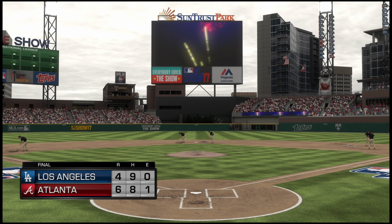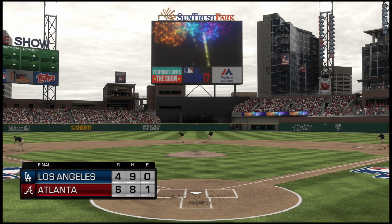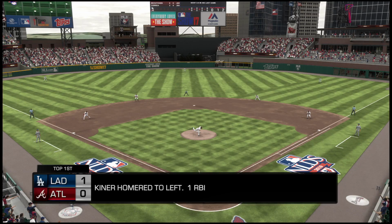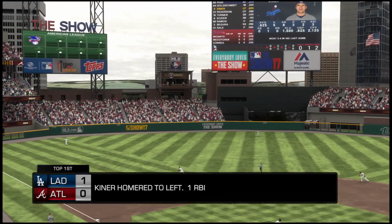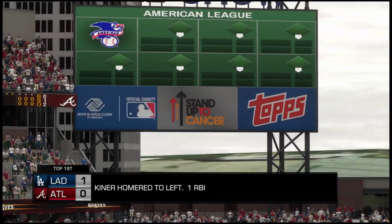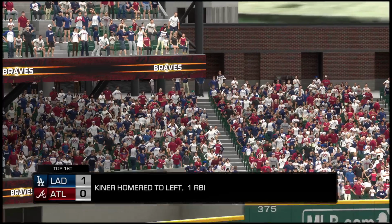Six to four, the outcome today. Atlanta have won their first in three tries in this division series. So that'll just about do it for us this afternoon. Thanks to Harold Reynolds, Dan Plesac, and the rest of our crew. This is Matt Vasgersian, and you've been watching a presentation of MLB Network.